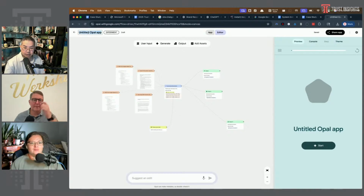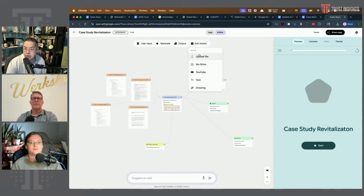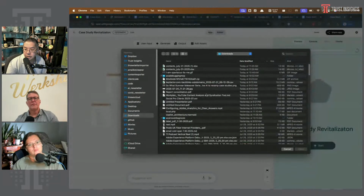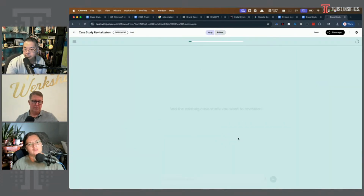All right, so we're going to call this case study revitalization. Now, I do want to caution, Opal, it's not even in beta. Like, it's in an alpha. About 50% of the time, it just crashes. So just being aware of that. Let's see. Also, we need to, let's see. Do I have a user input block? All right, let's try this. See what happens here. Case study revitalization.